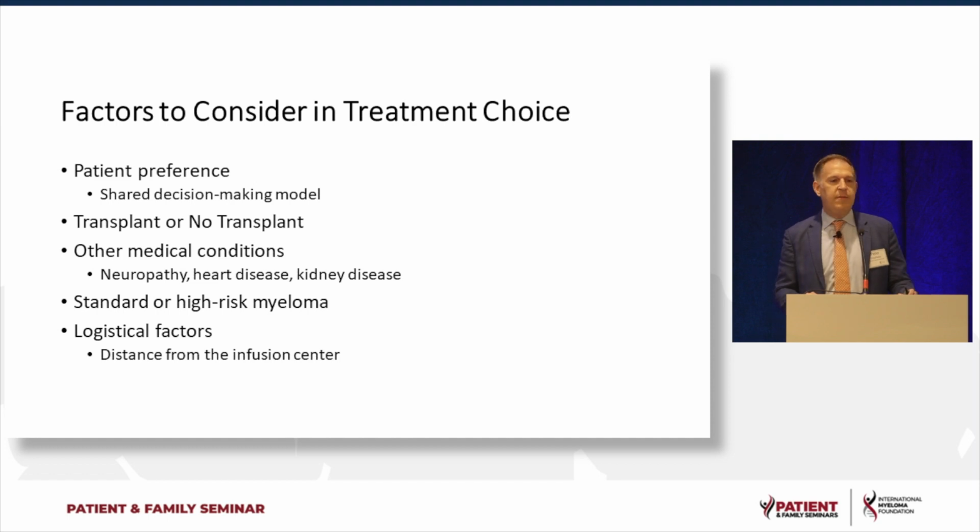If a patient has diabetes and painful neuropathy related to that, you're probably going to want to stay away from Velcade because we know that causes neuropathy. If you have significant heart disease, let's say you had a heart attack a couple years ago and the pump doesn't squeeze as well as it used to, you may be a bit cautious about Kyprolis in that situation.